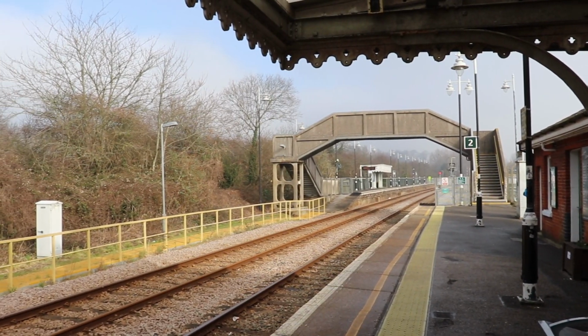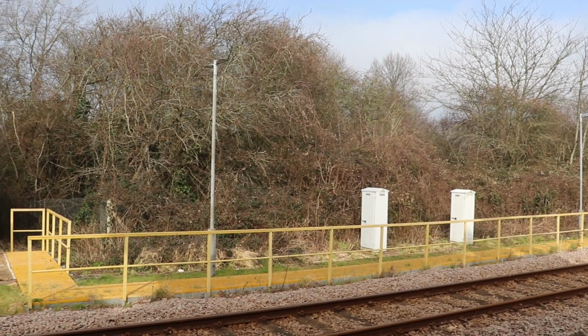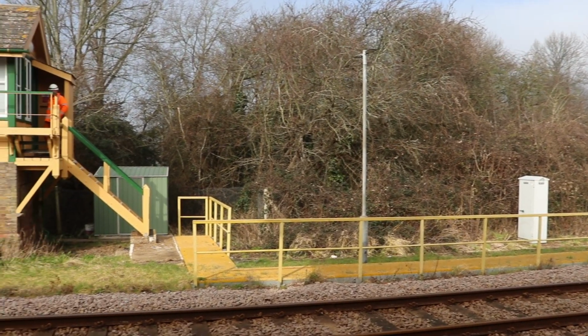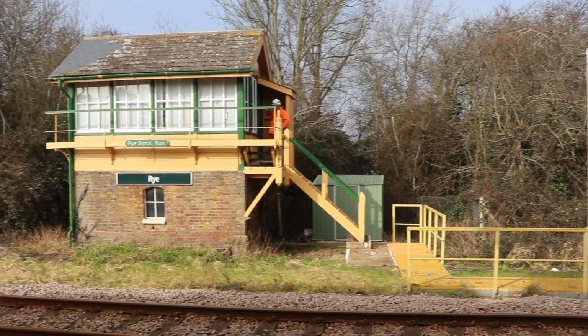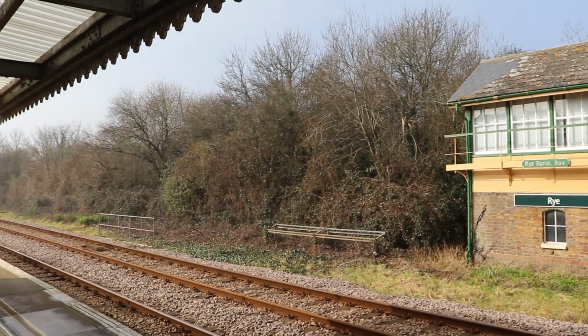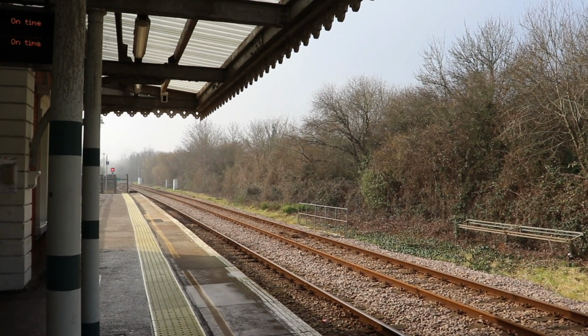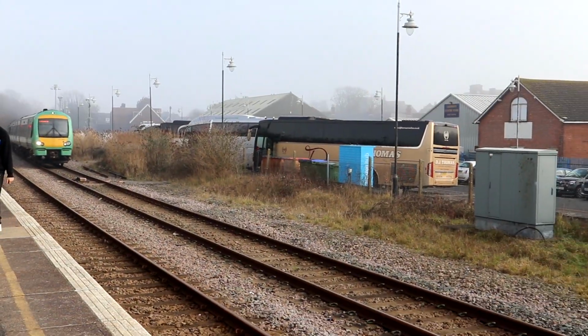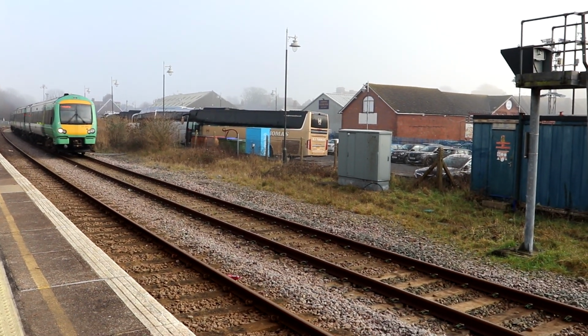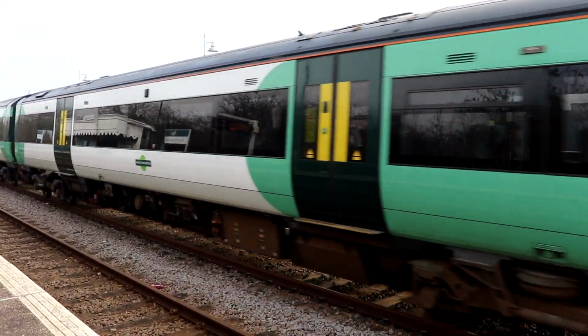Further cuts to the line came in the late 1970s, with the line turning into a single track between Appledore and Ore, with a passing loop here at Rye. Finally, in 1983, the goods shed was demolished. However, this was the last of the cuts, and Rye still looks and feels an impressive station along the Marshlink Line. At time of filming, passenger services are provided by Class 171 diesel multiple units.